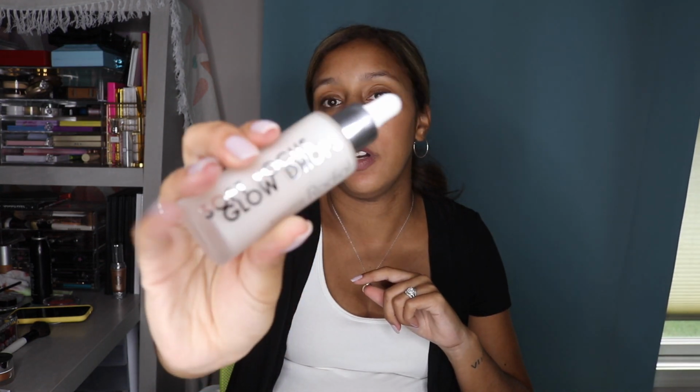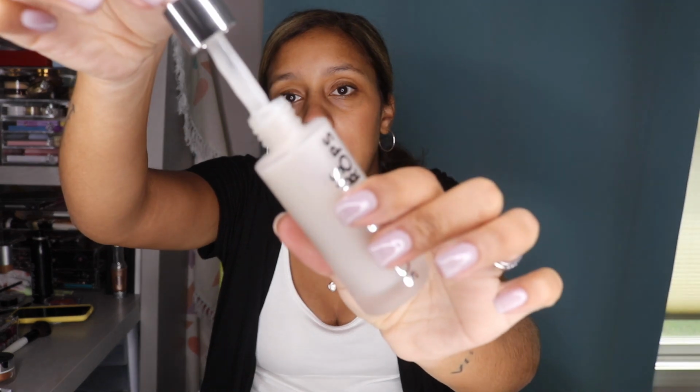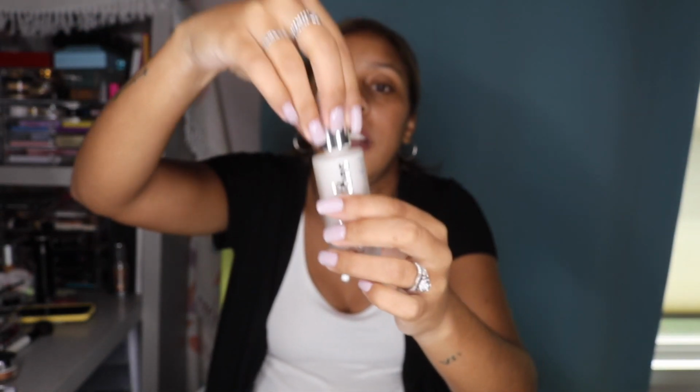Another facial makeup related product is this Soft Focus Glow Drops by Rodial. It's an illuminating ultimate glow primer. This glass bottle is absolutely gorgeous. And they just look like this. They're just kind of like a cream. They have a very soft glow.